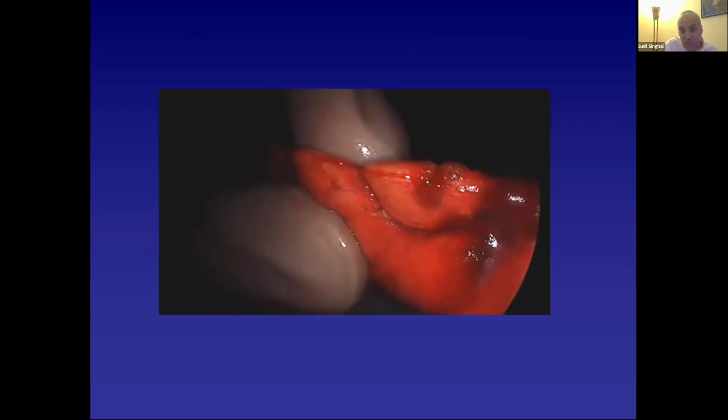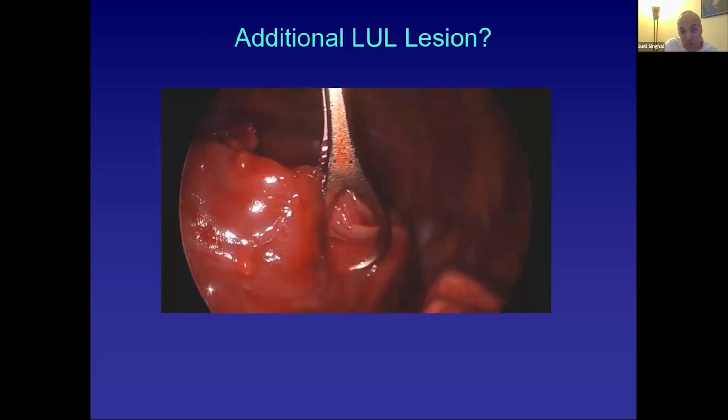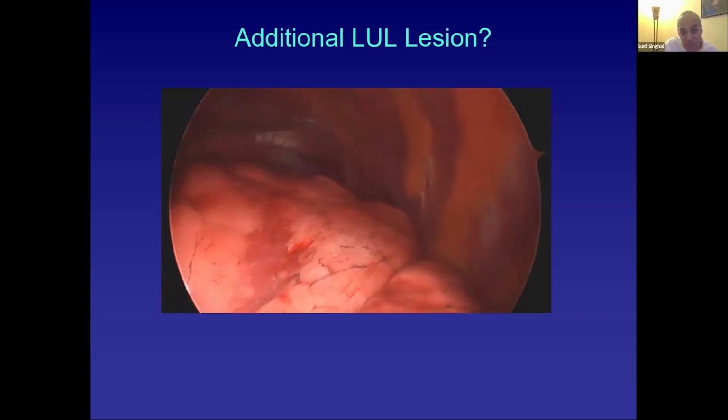And this is every patient at our institution gets a 1 millimeter fine cut chest CT within 6 weeks of the surgery. So then after the operation, we then always look around. This patient, you can see the lung looks perfectly pink, is a non-smoker, no lesions. We turn on the camera and we found an additional metastasis right there.